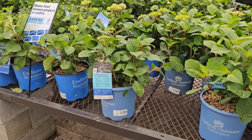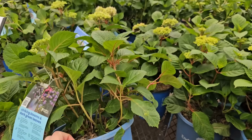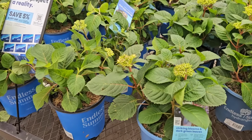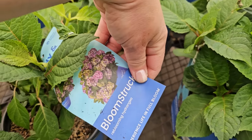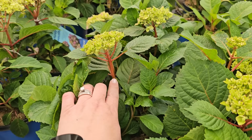What you want to do instead, grab one of these 1 gallon containers of the Endless Summer hydrangeas for $19.98, and this is one that will do beautifully for you in your garden. Now there are a couple of varieties here. The Bloomstruck is a really good one because it is reblooming, first of all, so that you will continue to get blooms throughout the season, but it has these really pretty red stems.